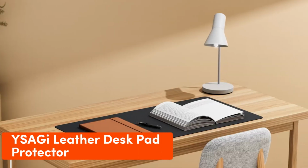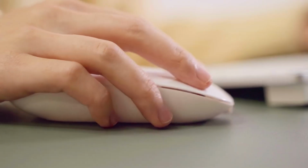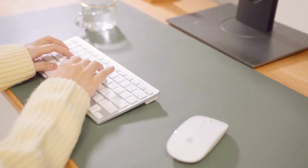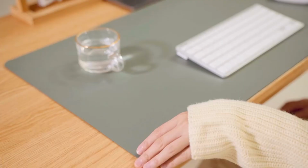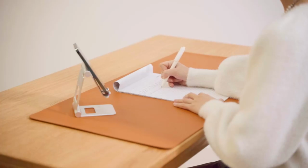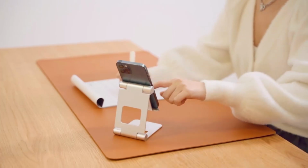YSAGI Leather Desk Pad Protector. Crafted from durable PU leather, this desk pad offers reliable protection against scratches, stains, spills, and heat while providing a smooth, comfortable surface for writing, typing, and using a mouse. Its large size doubles as an elegant, professional-looking mouse pad.